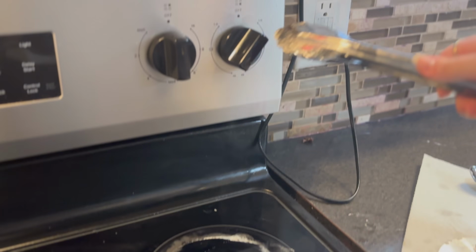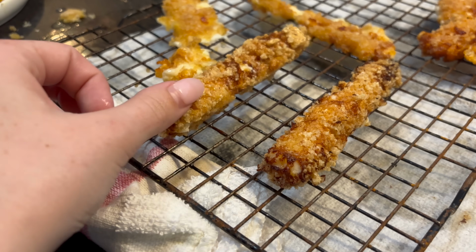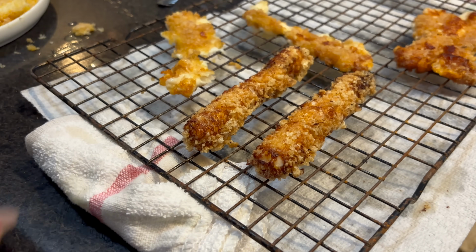You put it on the tiny side, not the big side. Look at that! Katie made them. She did it. That's a cheese curd. I mean, a mozzarella stick. That's awesome.